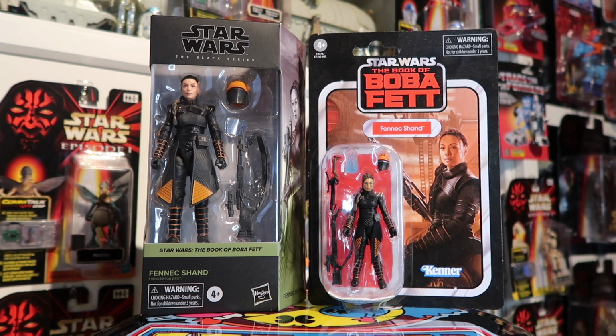So I want her for my Navarro Cantina, and she's got the little accessories, like the little bottle of wine or whatever she drinks. So yes, I bought it purely for my Navarro Cantina, so I could open it.